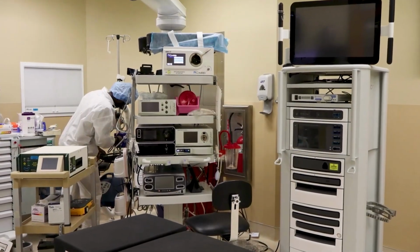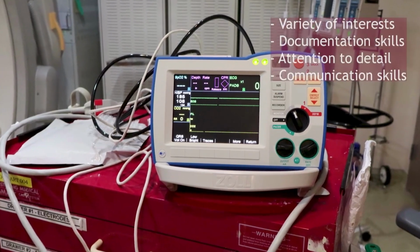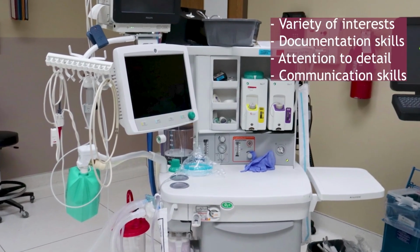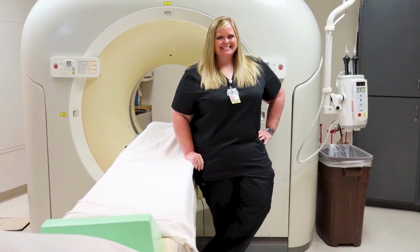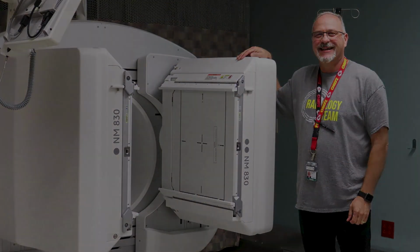When hiring for this career, I look for someone who demonstrates an interest in working on various kinds of equipment and who demonstrates an understanding of the importance of documentation and paying attention to details. And just as importantly, the candidate needs to be able to communicate effectively and courteously with other people, since interacting with and working alongside the clinical staff who use these medical devices is a necessity.